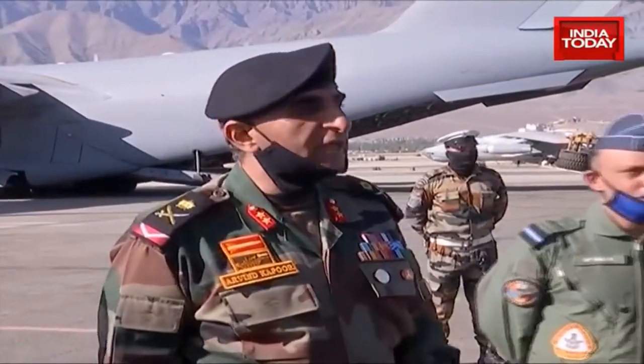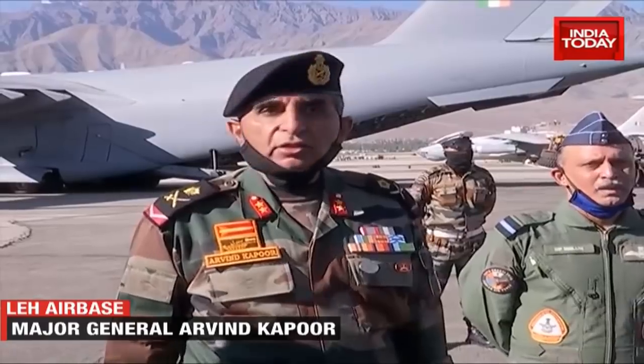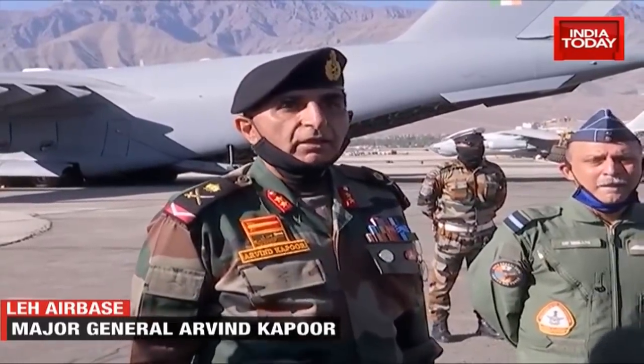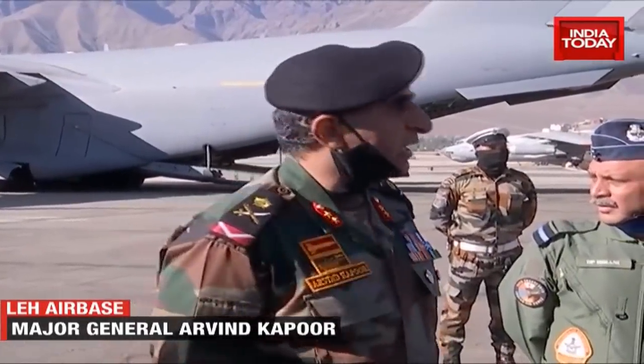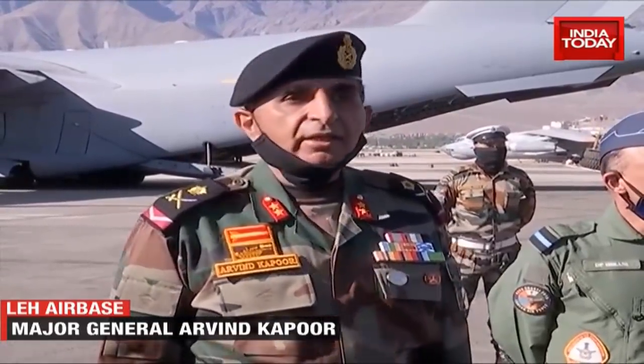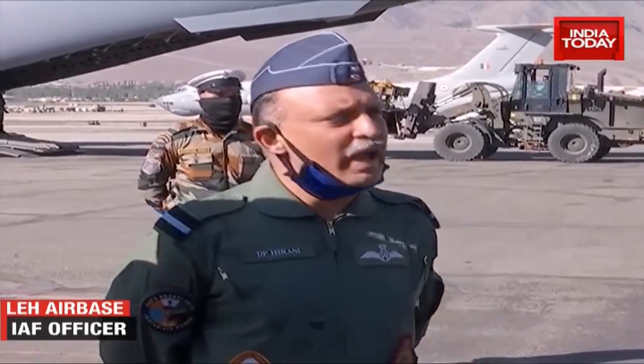The Fire and Fury Corps is the only formation of the Indian Army which is entirely deployed in high altitude areas north of the Great Himalayan Range. We pride ourselves as being the prima donna for war fighting in high altitude areas. The Indian Air Force plays a pivotal role here and has tremendously assisted in the speedy induction of troops over the past few months. The synergy between the Indian Army and the Indian Air Force is exemplified by the quick mobility of men and material in these mountainous terrains, and the follow-up with essential commodities and food supplies for the sustenance of the soldiers in forward areas.